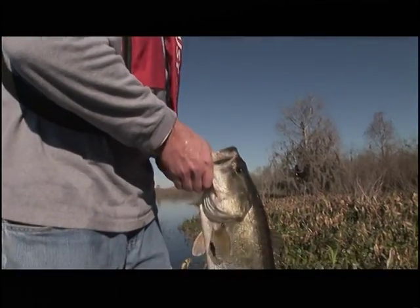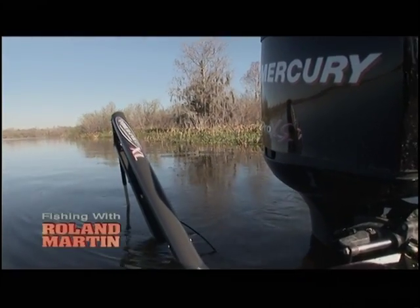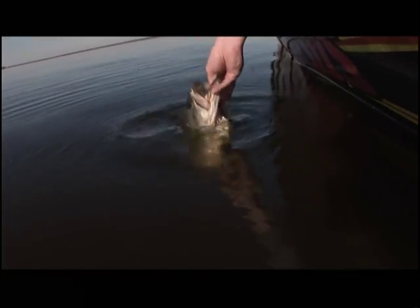Cold weather, they're not going to hit it hard. They might just suck it in and sit there. That line gets tight. Set that hook. I'm gonna go ahead and release this one, Roland. Well, let them go. That's good.